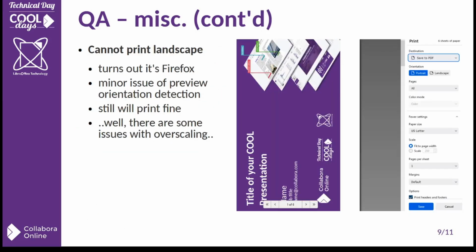Or there can be some minor problem, for example in Firefox only, not in Chrome. A landscape document is seen as a portrait document and it cannot be fixed in the preview window, but really it works okay. It's just an issue of the preview. Firefox also has some problem with overscaling the document with Collabora, meaning that it can be enlarged more. That's not an issue for Chrome.